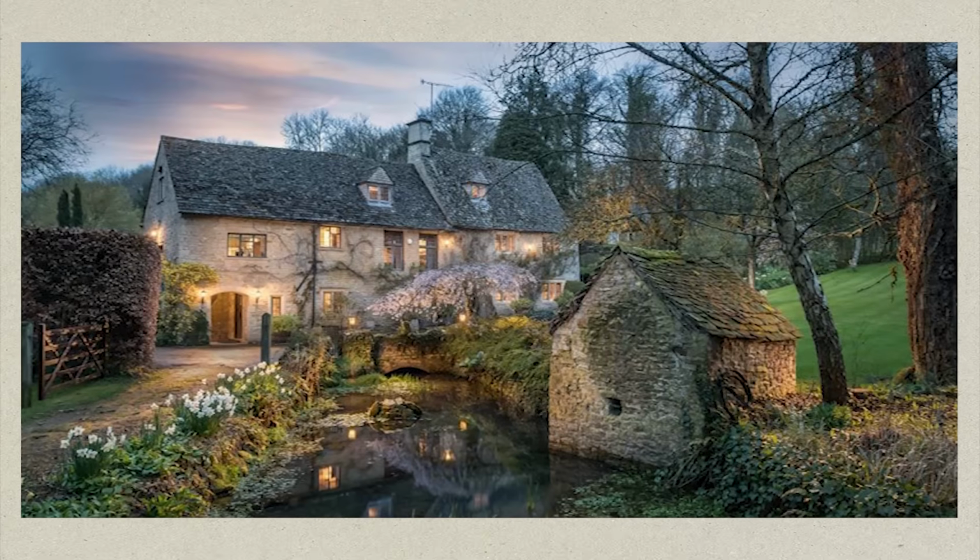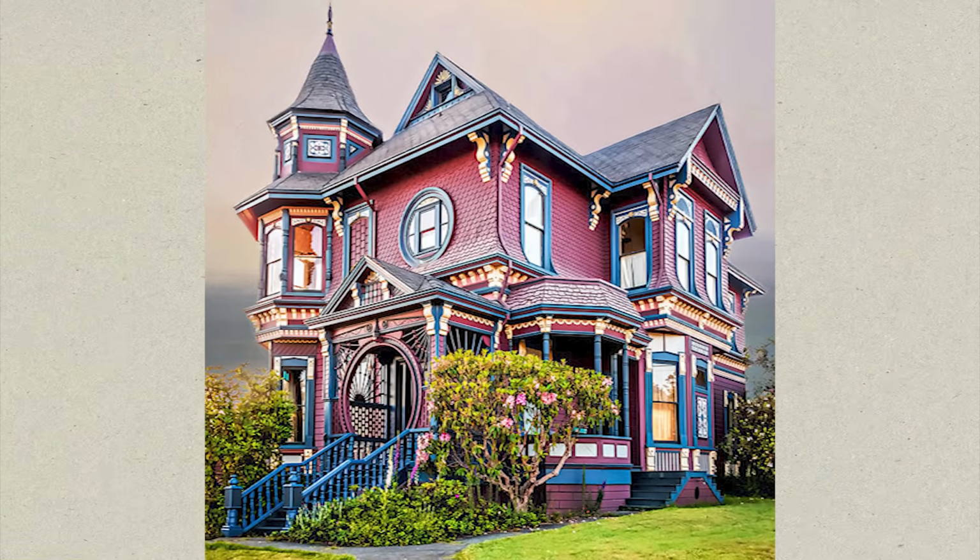Architecturally speaking, when thinking of witchy homes, there's two clear images that come to my mind. A sweet English stone cottage complete with magical garden, or an ornate Victorian home that you guys have in the US. Are those the kind of houses that you imagine too? Either way, they are abundant with character and unique design features.